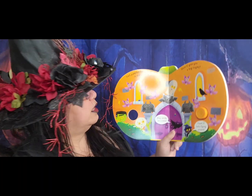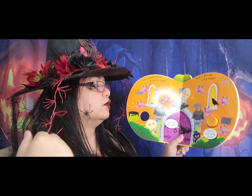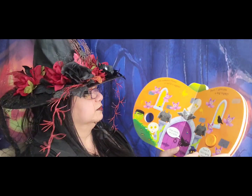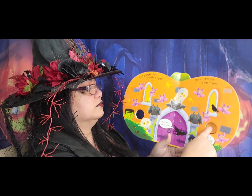8 bats. So when you're reading this to them, teaching them to count with you, that's going to teach them in their head the numbers by their sounds, okay? And they're going to learn to count. Oh, and there you go. Press the button.